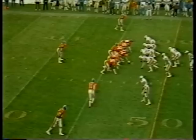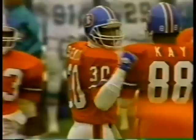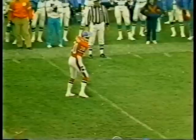Second and five. Elway to Sewell and a first down at the 40-yard line. Steve Sewell, his second catch in the NFL. The top pick out of Oklahoma by the Broncos. And Dan Reeves indicated yesterday he wants to use this man more. Reeves talked about the catching ability of number 30, Steve Sewell. He said this guy could be a great wide receiver.